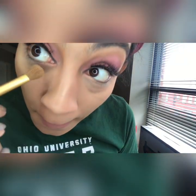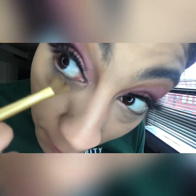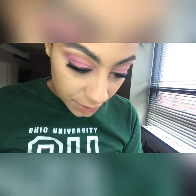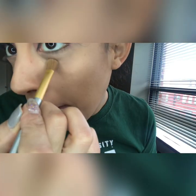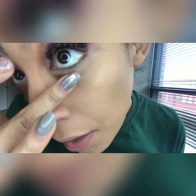If you're a bag queen like me, not purses, I'm talking under eye bags, go back in with a small brush and get in the bag. Get in your bag. With a smaller brush, you can get in your bag. Like this. Cause I was looking Kris Jenner.